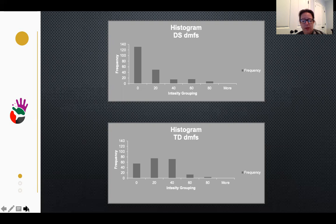So a 0 DMFS score means that there are no decayed, missing, or filled surfaces in that child's mouth, so no disease. And as you move to the right, you get higher grouping of disease. What we see is that the Down syndrome group in the 60 and 80 range experienced a lot more disease than the typically developed group. And what that's telling us is that when the Down syndrome group experiences disease, they experience it at a very high rate.